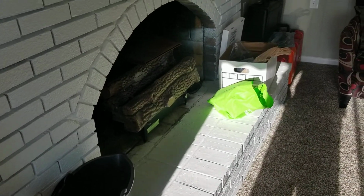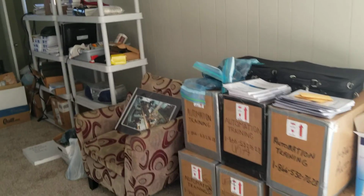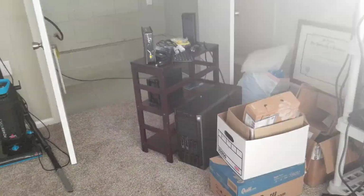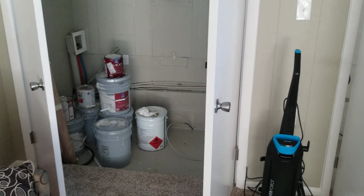This is the living room, which I don't use for much other than storage, as you can see here. Storing lots of stuff. My computer center will be in this corner. As of yet, I don't have internet, and I'm in the process of cleaning some of this up. There's a breaker box.